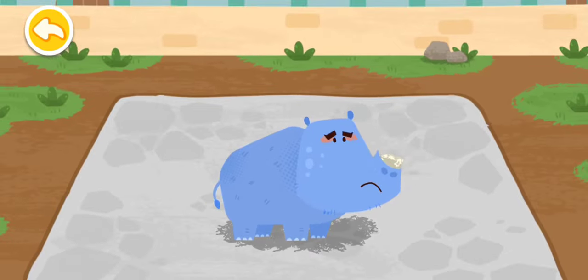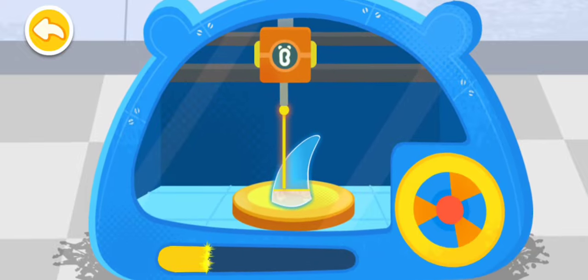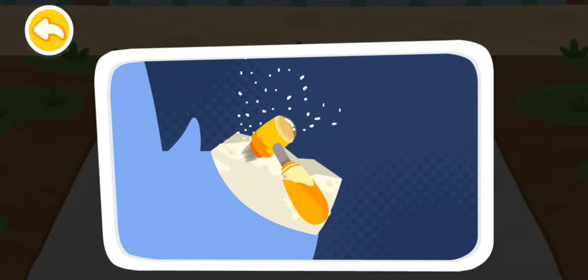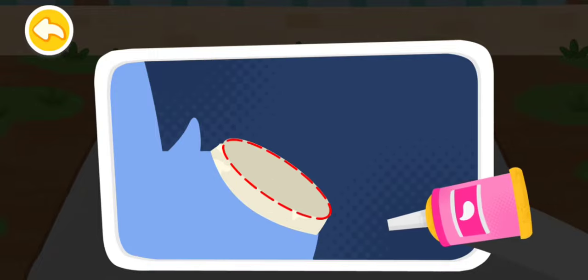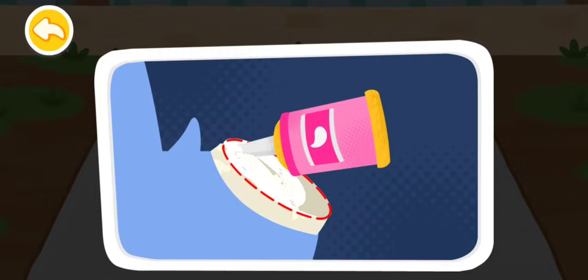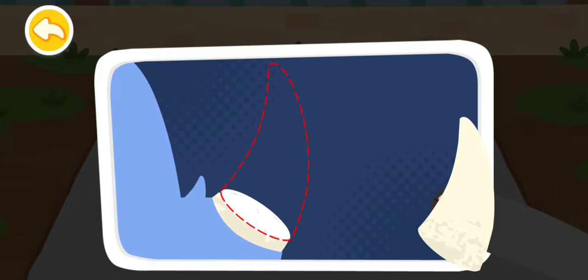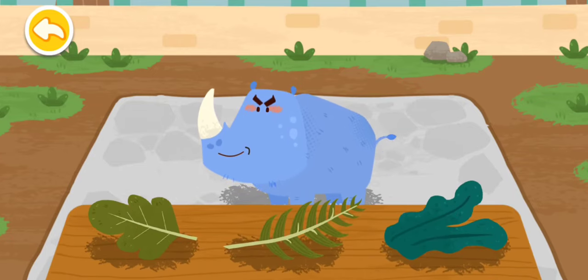Its horn is also broken. Turn the handle to make a new horn for the rhinoceros. Smooth out the broken edges of the horn. Awesome! The rhinoceros has a new horn! Rhinoceroses like to eat all kinds of leaves.